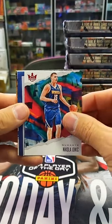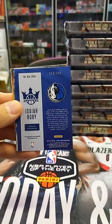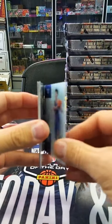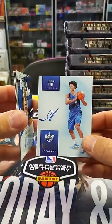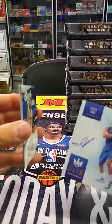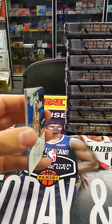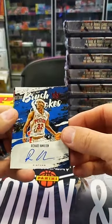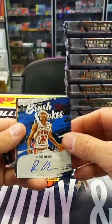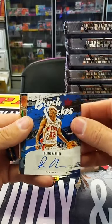Nikola Jokic. Okay, we're going to do the back of this card. Isaiah Roby, numbered to 149. We're going to go sideways with the next card. Wow. Mark Dallas again, a little double action. Here we go. Richard Hamilton autograph, going out to Mike.